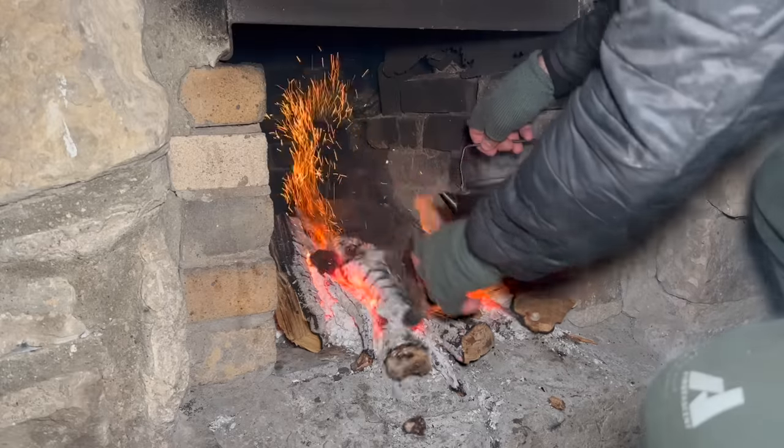Hopefully I'll be able to cook with the pan. In the worst case scenario, I'm gonna have to kneel on the ground and cook on the coals, which I've done plenty of times, so if that's what we have to do, we have to do. But let's see if we can not do that first. I'm gonna get the kettle put on the coals because that definitely has to happen.